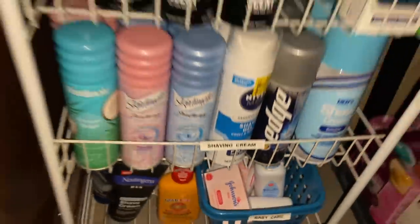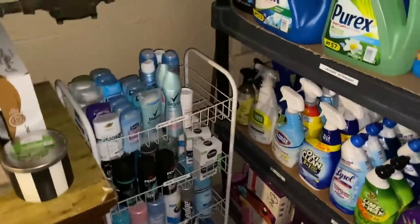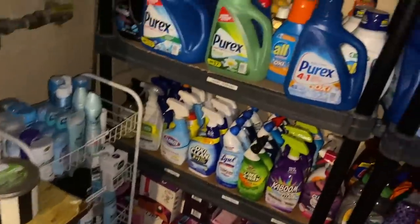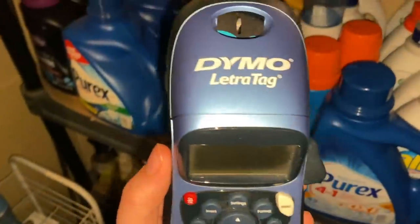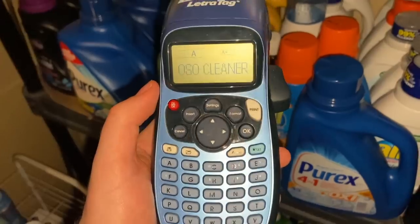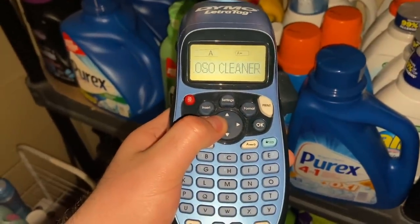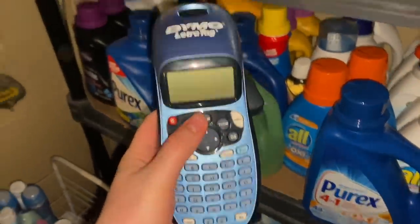This is another bin that came from Dollar Tree I had on hand previously. Something that came in big handy, you're going to notice, is that there are labels in the stockpile, which I love. I utilized my Dymo LetraTag label maker. This thing is absolutely amazing. I love this label maker. It is so good. Sorry for the background noise. Again, like I said, we're in a basement.